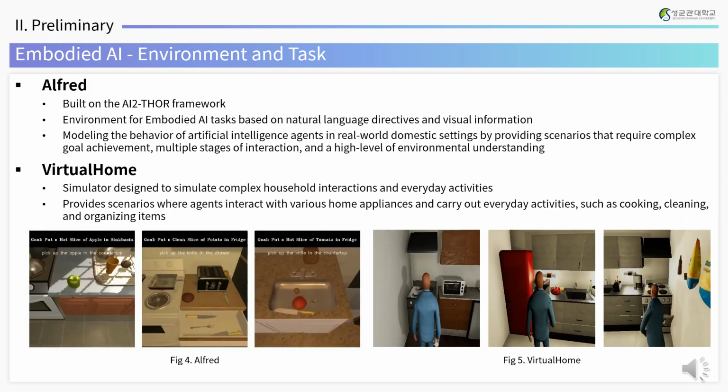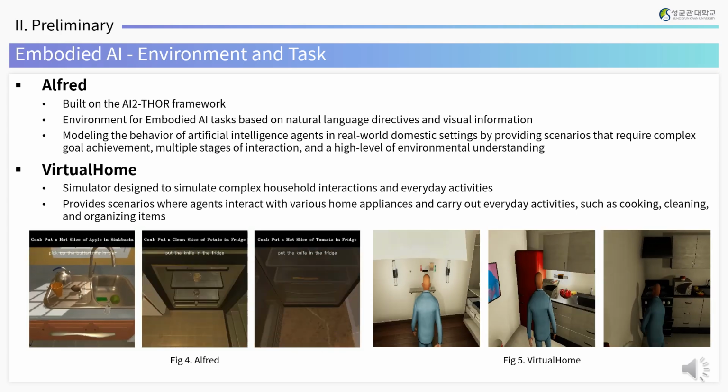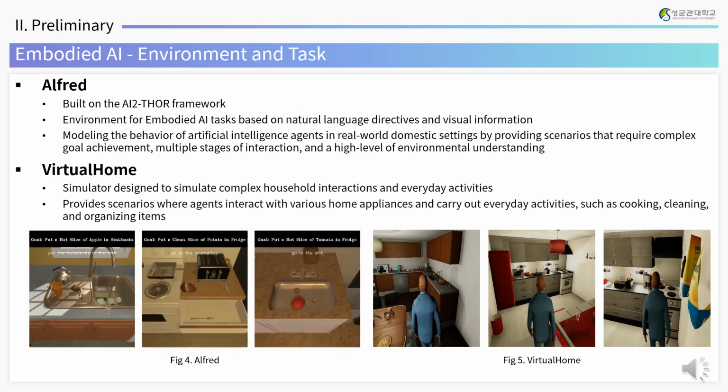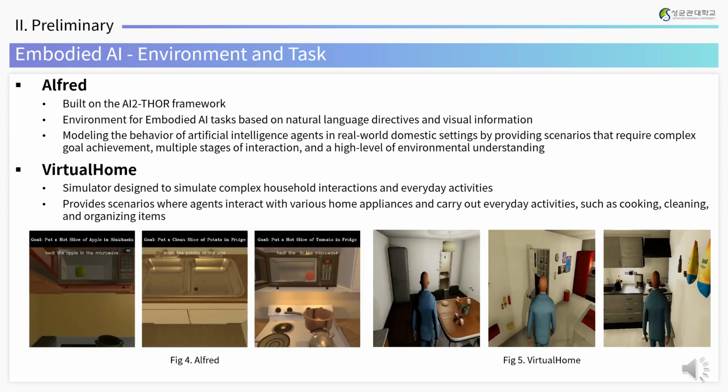In this slide, we will look at representative embodied task benchmarks that build upon the previously introduced simulators.